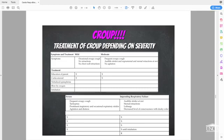And the dose for oral prednisolone in a child who has croup is 1 to 2 milligrams per kilogram per day, and you would divide that usually in 2 doses. They may only need 1 dose per day for 3 days, but you're not usually going to go above that 3-day mark for your steroids.